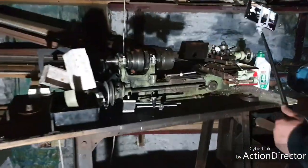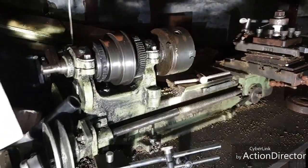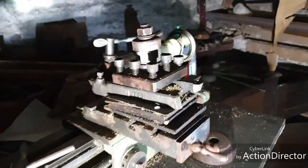Who's trumping? Him. Someone's trumping. Me. There's a lathe. Don't get your fingers in that. I'm chopping it off. We'll leave that alone. Stay safe. Yeah, I'll leave it alone.